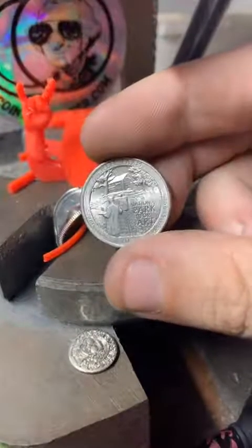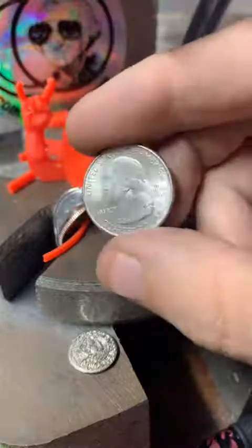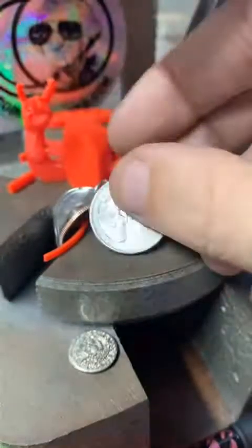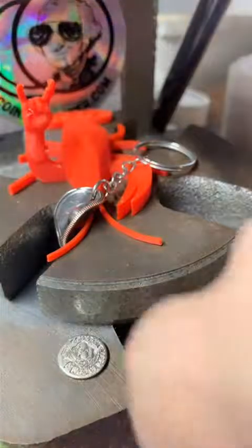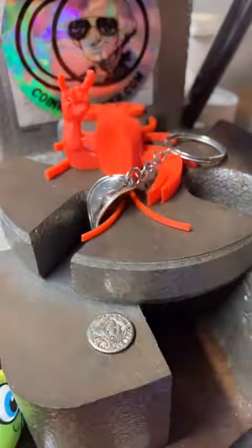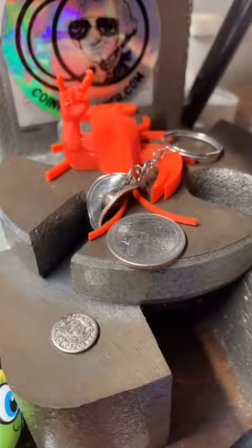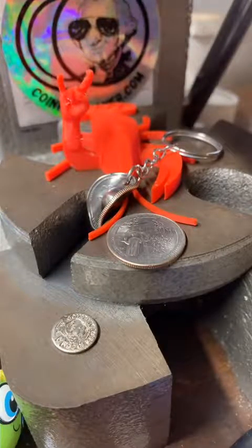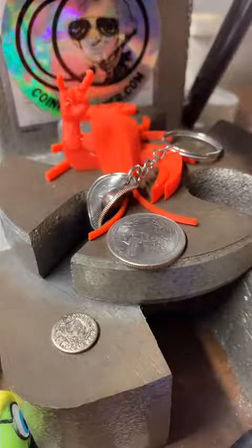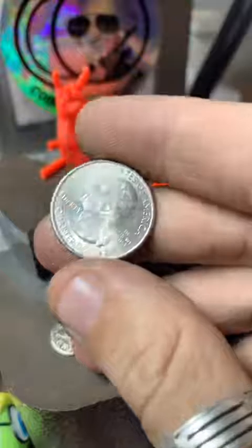So if you guys want to see that, go ahead and type ring into the chat. And we'll get started. I'll just drop it. Looks like we got a couple rings popping up. We got some people want to see this quarter made into a ring. That's what I'm talking about.